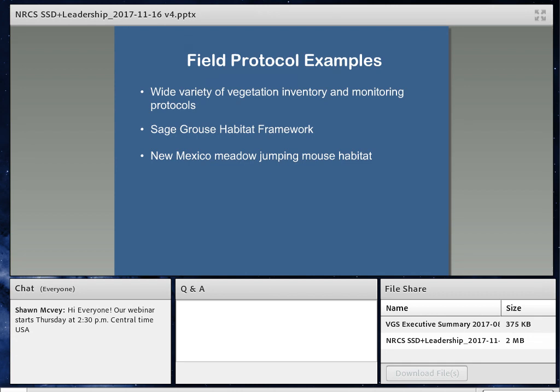Now, some of the field protocol examples that we put together that are being used on a broad scale include, of course, the vegetation inventory and monitoring protocols. We're also right now, the Forest Service is using VGS for all of their sage-grouse habitat framework data collection throughout the West. Another example, for another endangered species, the New Mexico meadow jumping mouse: habitat assessment and monitoring is being conducted using VGS in the Southwest.